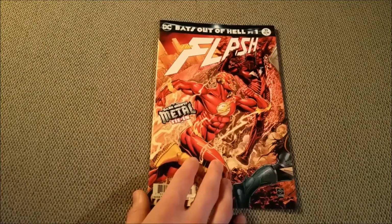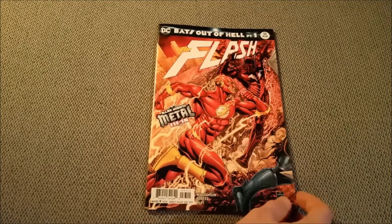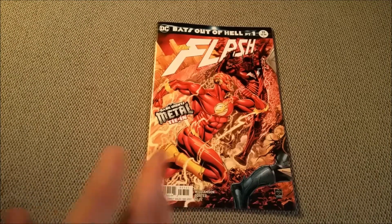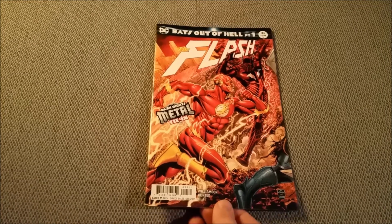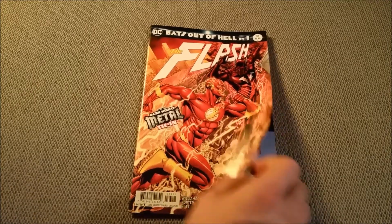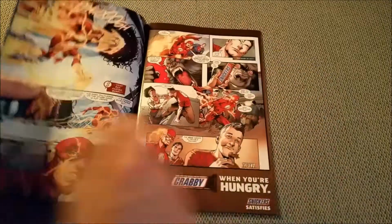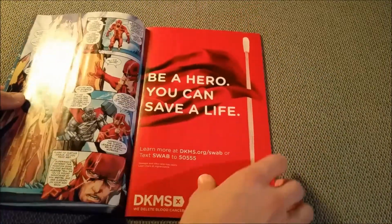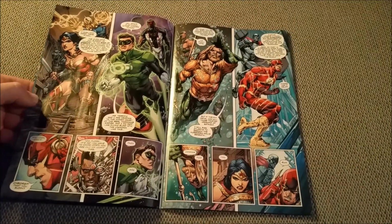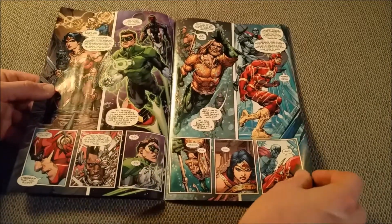And then we have this one, Flash number 33, a tie-in to the Metal event. As I'm not reading the Metal event, this felt really disjointed. I didn't get much of it, but I still read through it and enjoyed it somewhat for what it was. And the art by Mr. Porter is always good for The Flash. It's going to be interesting to read the full event later on when it's released in trade paperback or hardcover, or whatever it's going to be released as.